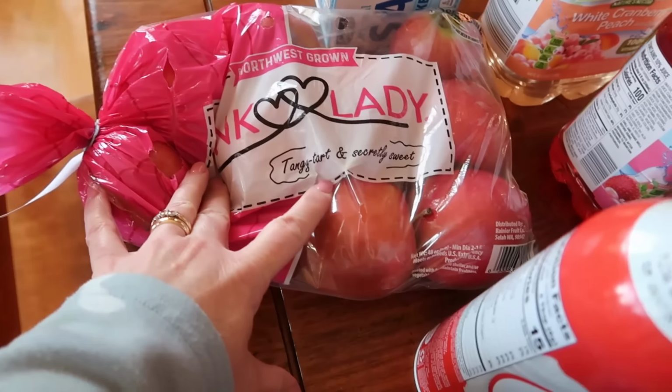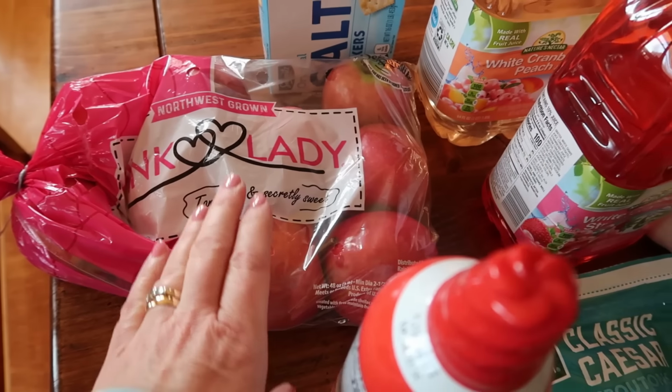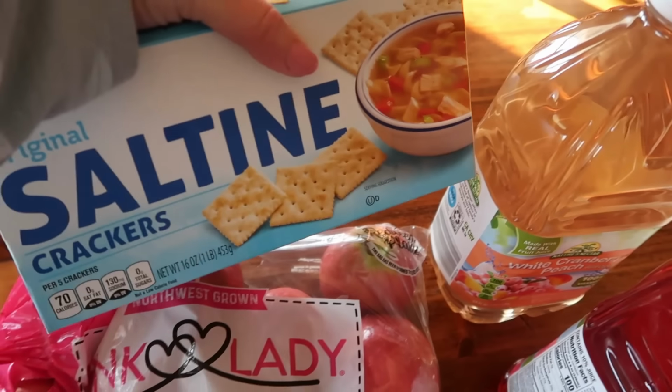And then I also picked up some apples. I thought we'd slice apples to go along with our fish fry. So basically, salad, apples, fish, and then dessert. That's going to be it. Very simple, but it'll be very, very tasty.